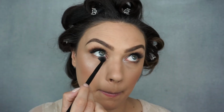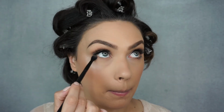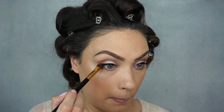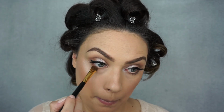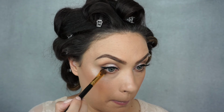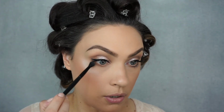For my lower lash line, I'm going to keep things very simple. I'm going to mimic what I did on my upper lid. So I'm going to take that mauve shadow and just put this all the way on my lower lash line. And then I'm going to take that darker brown and put this even closer to my lashes just to give a little bit more depth and definition. Then I'm going to take the blending brush again and get rid of any harsh lines.